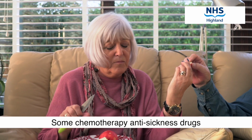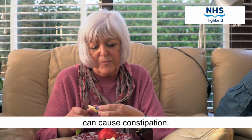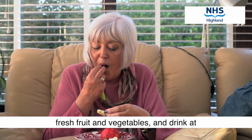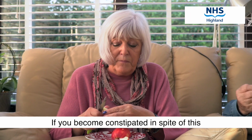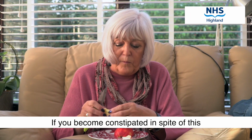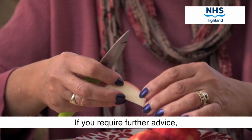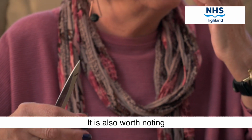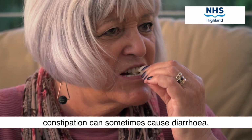Some chemotherapy, anti-sickness drugs, and pain-killing medicines can cause constipation. To prevent this, try eating more fibre, fresh fruit and vegetables, and drink at least 2 jugs of water or similar liquids per day. If you become constipated in spite of this, your local pharmacist can recommend suitable treatment. If you require further advice, contact the Cancer Treatment Helpline. It is also worth noting that taking lots of medicines for constipation can sometimes cause diarrhea.